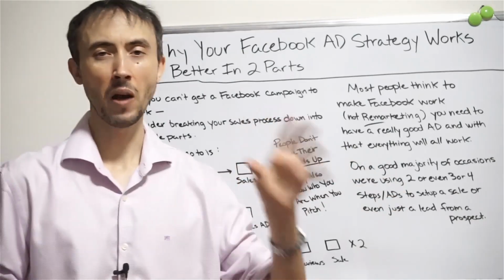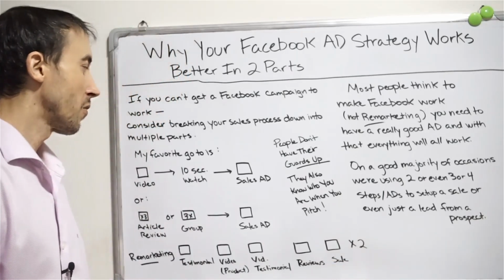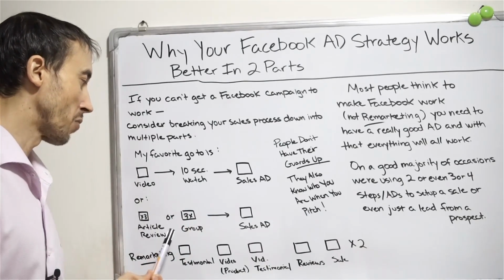So that's a secondary way you can go about doing this without using a video. Really, it varies by company which one of these is actually going to work better. Is the video working better? Is the article going to work better?